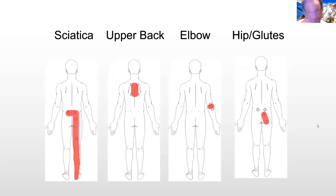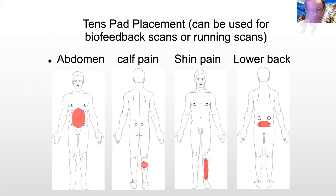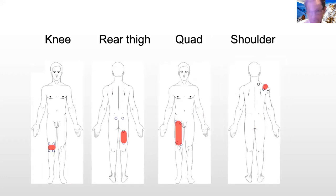Let's have a look at the second screen. If you know someone who's got sciatica, there are regions you can look at, either side of the spine or moving down the leg where the problem is. Upper back, left and right hand side of the area, or above and below the area. Elbow, either side of the elbow. And you can see the placement for the hips and glutes. Knees, rear thigh, quad, shoulder. So from this, you can see that for localized problems, you can get a reasonably good detailed impression of what particular frequency sets are not quite right and need work. And that's what this technology can help you with.